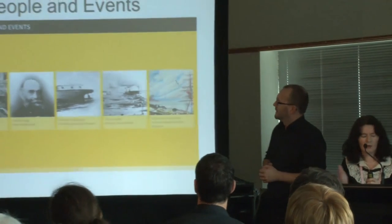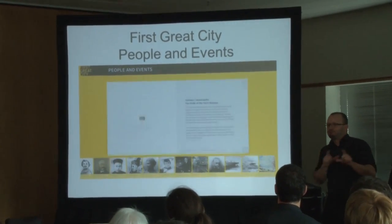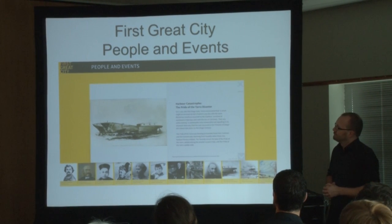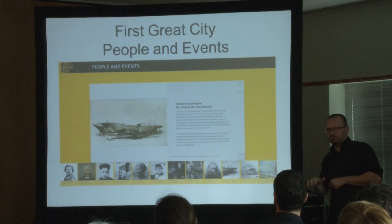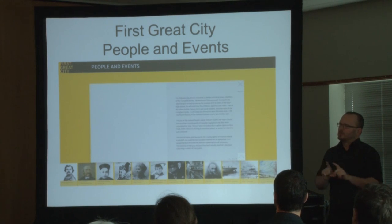Then we go to the next one, which is people and events. This is the small screen based on a timeline. So you can just scoot along the timeline up and down in chronological order until you get to the one that interests you. And again, lots of words and photographs. These ones you can't zoom into the photographs like you can on the big screen, but they're still a decent size.